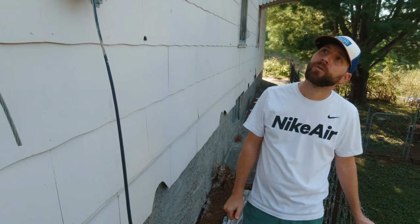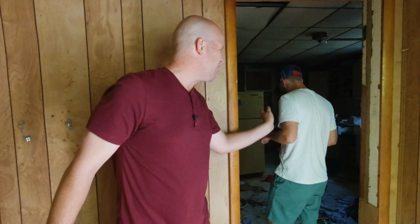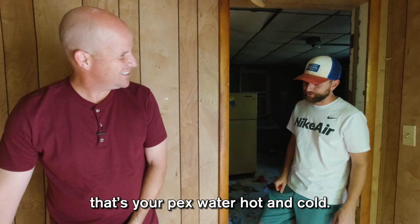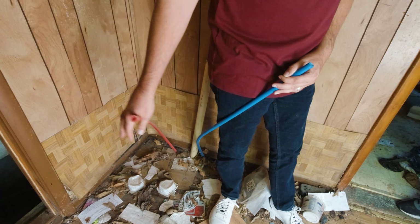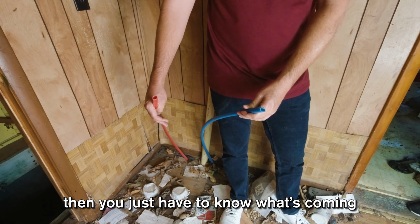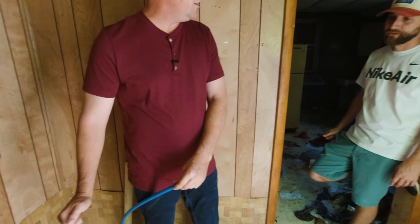Good news is we got PEX new plumbing. Ryan also is an expert plumber. Ryan, I know you're a wholesaler and a real estate investor, but you also are really good at the other stuff. Will you break down what this symbolizes right here? Yeah, that's your PEX water, hot and cold. Which one's hot? Obviously, red is hot. What if it's not obvious to some people? Some people use white for everything, so yeah. Then you just have to know what is coming from there. So you said SharkBite and you said something else.